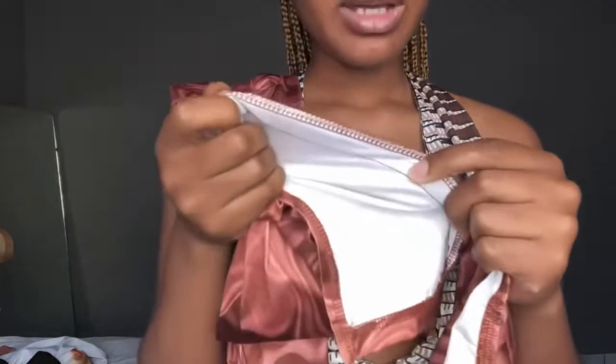Ooh, another thing, it also has the cutout on the leg. This is so cute. I like it so much. Although I feel like if the pants actually fit me properly, then it would have been better, but she did try to cinch them in as much as she could.